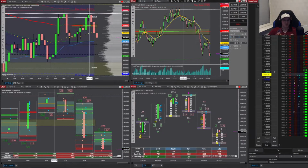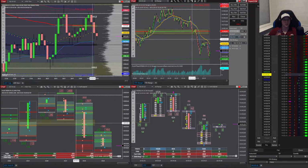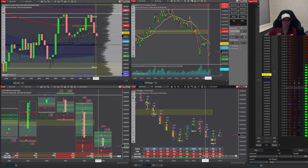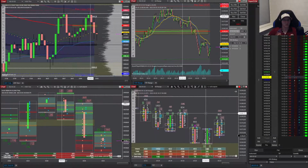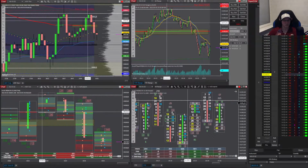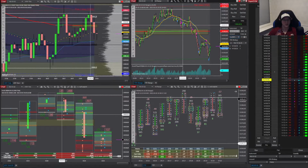So let's do a little recap. Let's put on some global node time scroll. All right. Let's go back to mine so we can see the arrows.